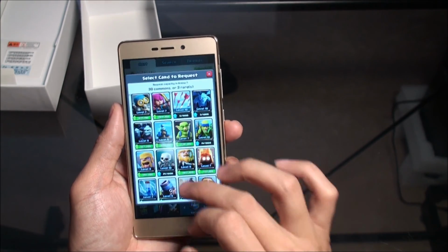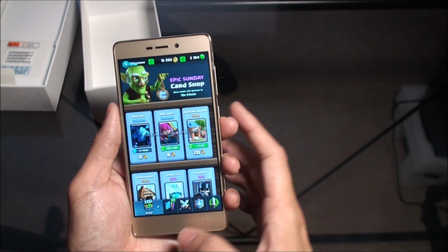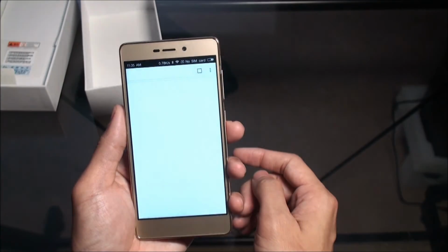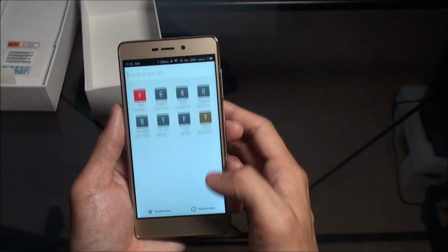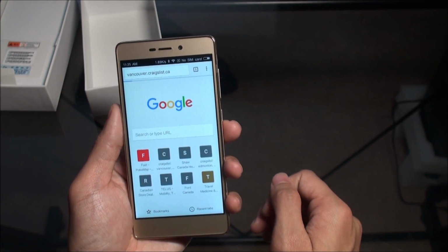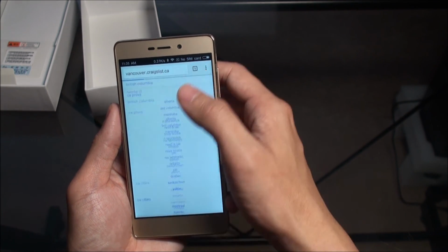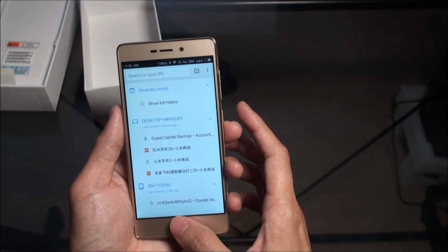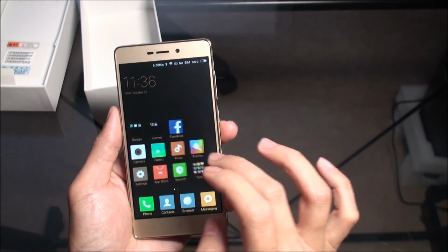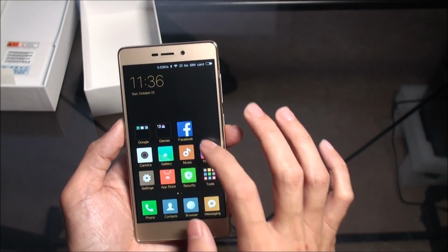There you go. This is, as you can see, the speed, how fast it goes. See? So, there you go. And then Chrome. There you go. Press this. Woo! So, to me, this is a great phone. For this price, wow, I can't believe it. Now I can just delete all this crap that I don't want.